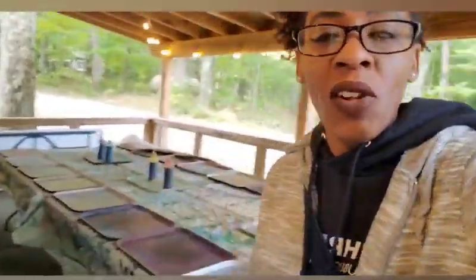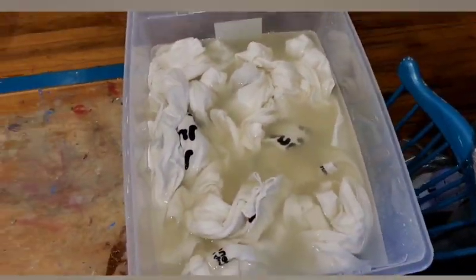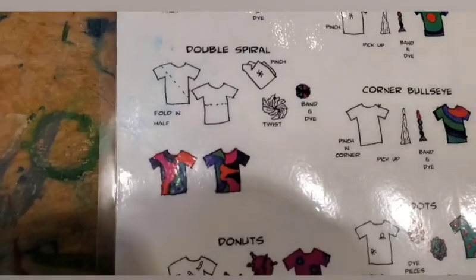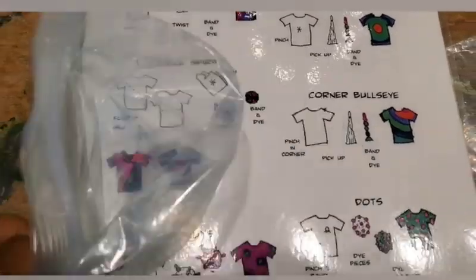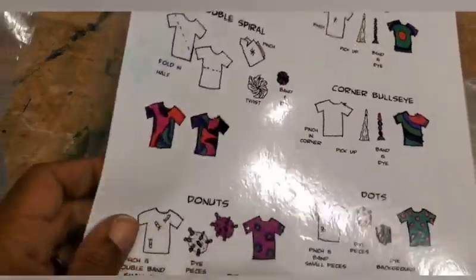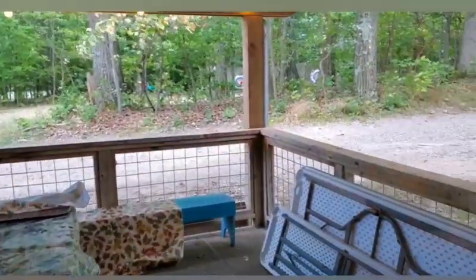We are tie-dyeing. Sounds like copyright music. I don't know. All right, this is my design. I'm going to do the double spiral. Archery tomorrow.